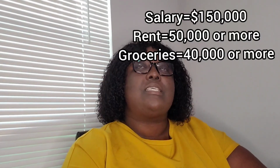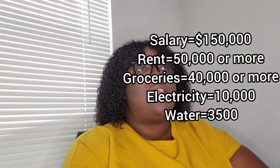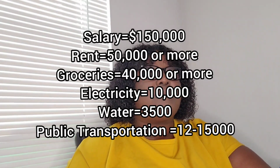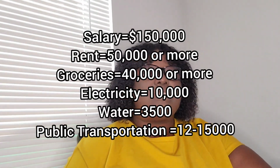In terms of groceries, the last time I left Jamaica, I think we were paying about $30,000 for groceries. That was my husband and I, monthly. And I think some people pay more, so let's say about $40,000 for groceries on a monthly basis. And then there's light, which can be at least $10,000. Water bill, when I left Jamaica, we were paying about $2,500. So let's say about $3,500 for your water bill. And then to get around, it depends on where you live, but let's say your transportation on a monthly basis is about $12,000 to $15,000, give or take. I'm saying up to $15,000 just because, apart from going to work, you may want to go other places. So $12,000 to $15,000 for transportation.